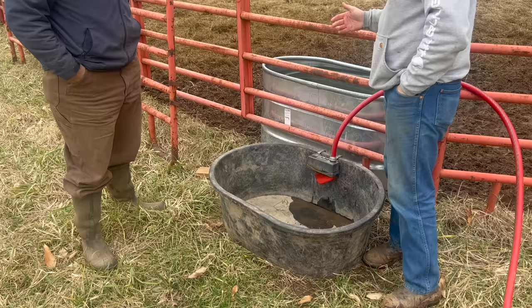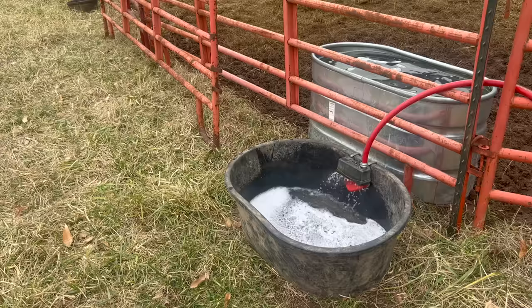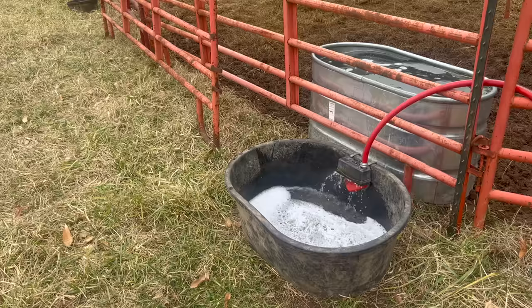But quarter cup in their drinker. What's the regimen? 3 days in a row? Yeah, 3 days in a row every couple months. Every couple months. So yeah, and this is what Salatin uses, swears by it. It's all natural. Basically, it looks like dish soap to me. But they do get the poops pretty bad after it. So got that in there. We'll turn the water on, and then they'll have at it.